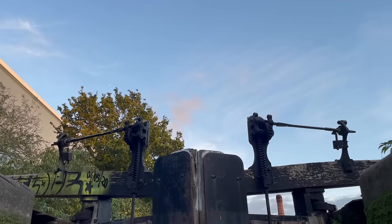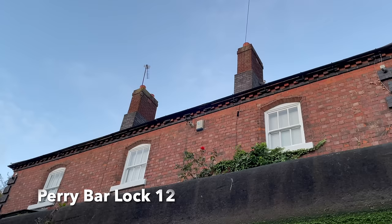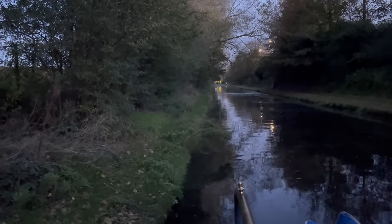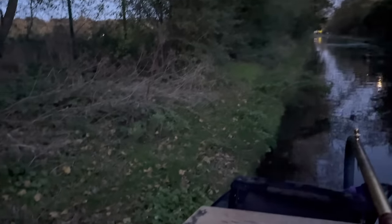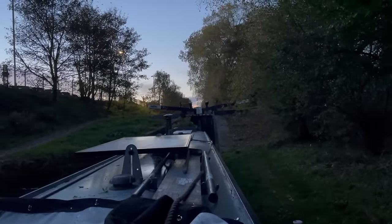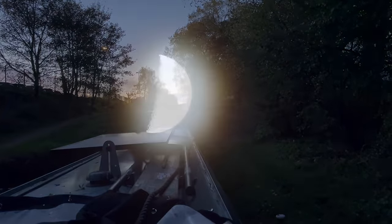Right, let's see how far we can get before we lose complete light. This cottage up there. Stop to the next lock. We are on a landing, but we're going to get going first thing in the morning, and there's no boats around here. We'll stop because it's just a little bit too dark, and we don't want to have to do the locks. We're going to wait here and go first thing in the morning.